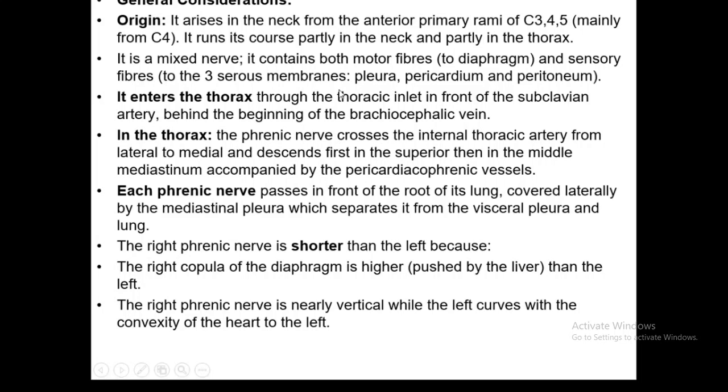Entering the thorax through the thoracic inlet, in front of the subclavian artery and behind the brachiocephalic vein, it enters between the venous layer and the arterial layer of the mediastinum. In the thorax, the phrenic nerve crosses the internal thoracic artery from lateral to medial, to descend first in the superior, then in the middle mediastinum.